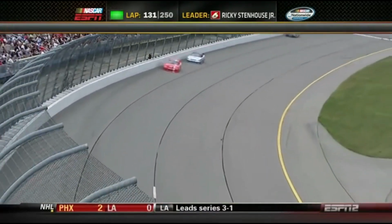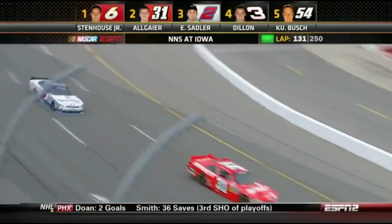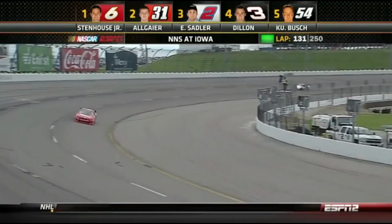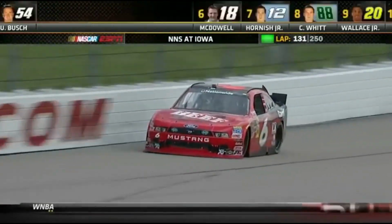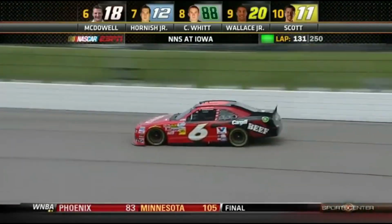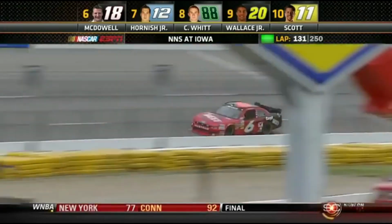His best finish this season is a pair of 7th place results. Think about Justin Allgaier and you don't think about no top 5 finishes. Well, maybe he can get one today. He's got a ways to go, though, to try and catch Stenhouse for the win.